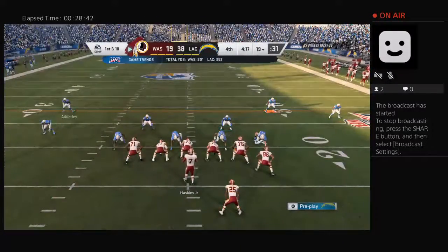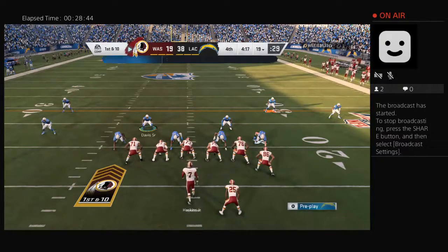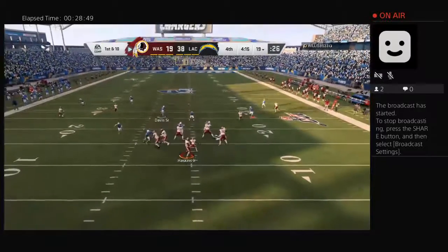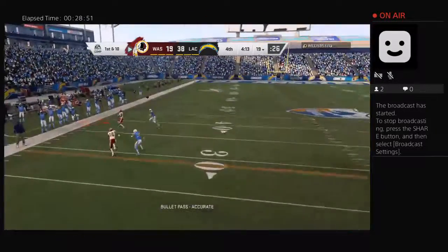Ready? On the bench. Mike 58 right there. Ain't no such thing as a loss. We taking wins home.